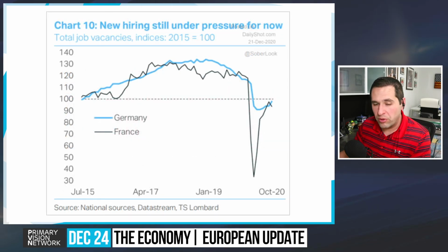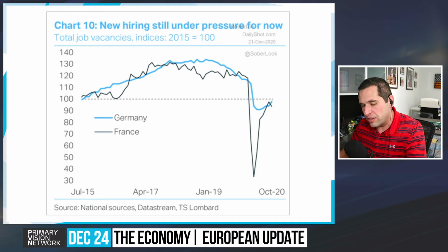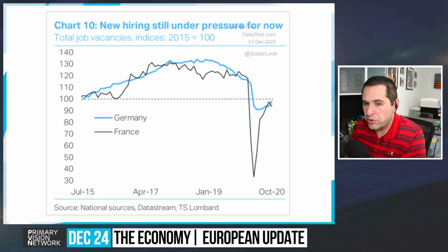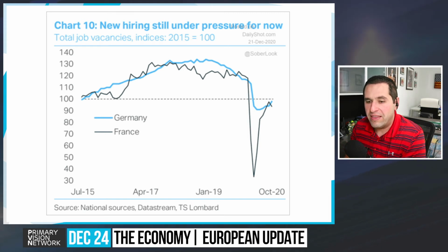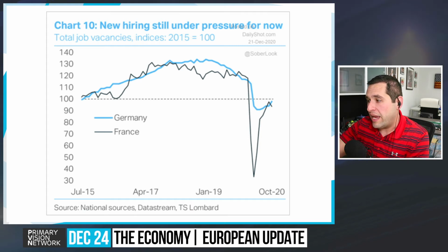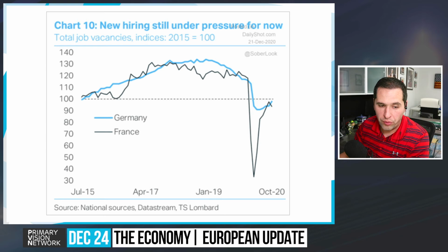With new hiring still under pressure. So even though Germany has seen toll miles go up, France has started to see some loosening of restrictions, you're still not seeing new hiring increasing. You're still seeing pressure continuing to mount. And this is into just October. So as we go into where the lockdowns continue to increase, as we went into November, into December, the trend is going to be moving in the wrong direction.